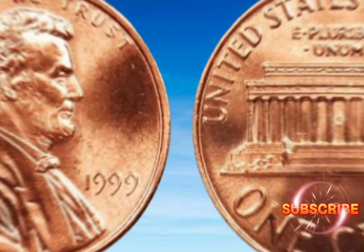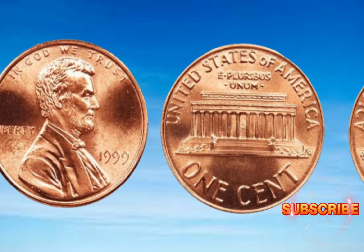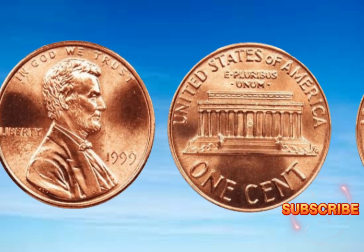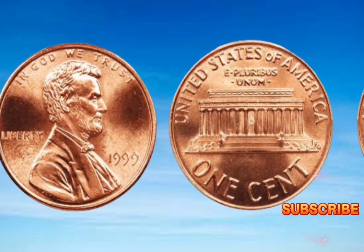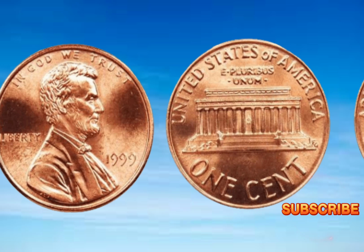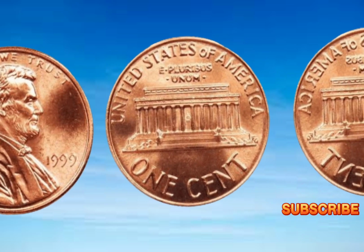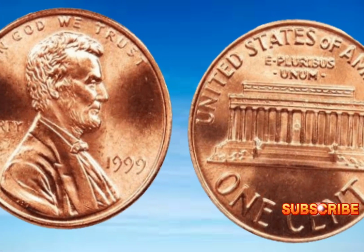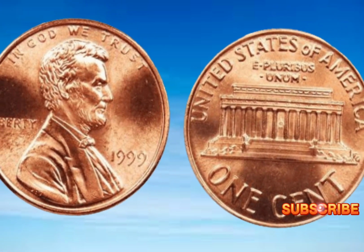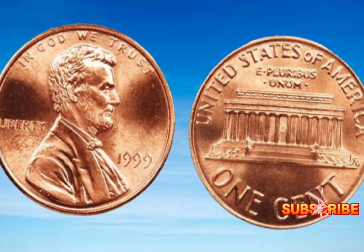Coins that are in mint state MS65 or higher can sell for a few dollars, particularly those that have no signs of wear or blemishes. Additionally, errors or variations can dramatically increase a coin's value. One such variety from 1999 is the wide AM error. This error occurs on pennies struck at the Philadelphia Mint, where the A and M in America on the reverse are spaced farther apart than usual.